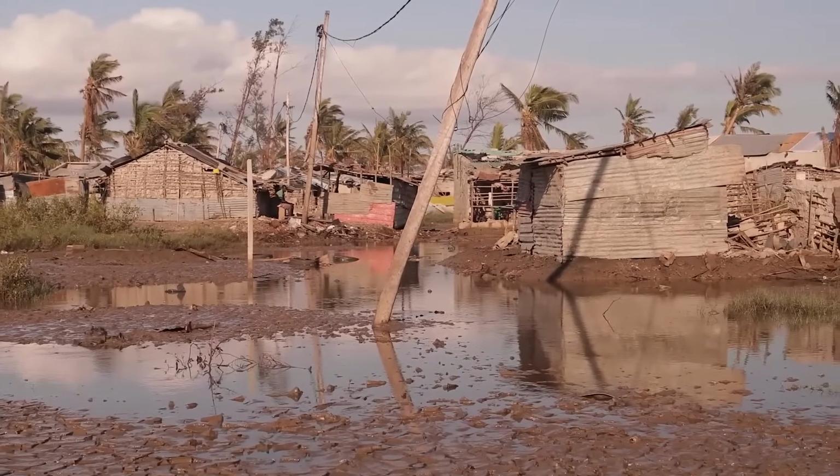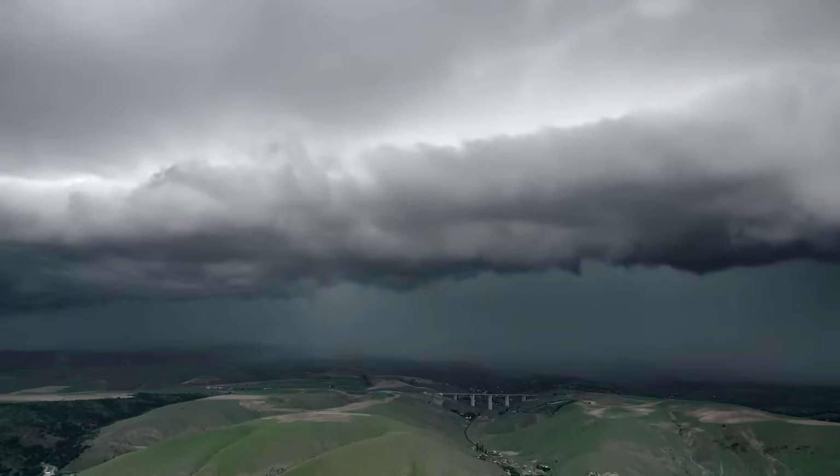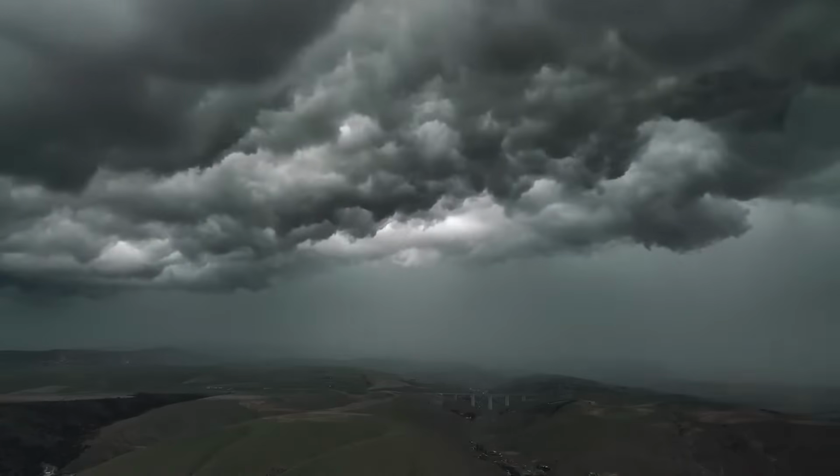This is the world's most powerful weather pattern. Its heat will grow with even greater intensity, and thunderstorms will occur with more frequency. There's an unfathomable amount of potential consequences that could devastate life on Earth.